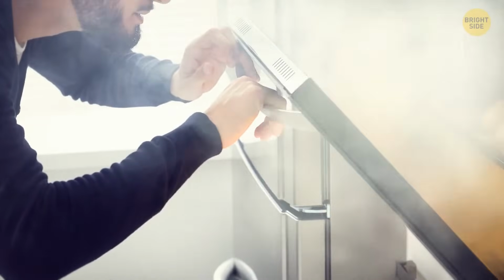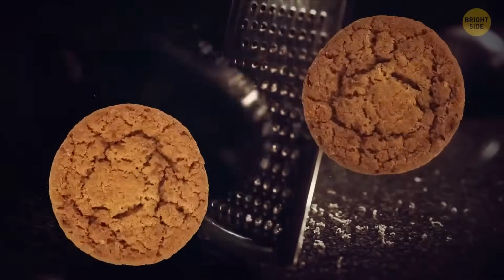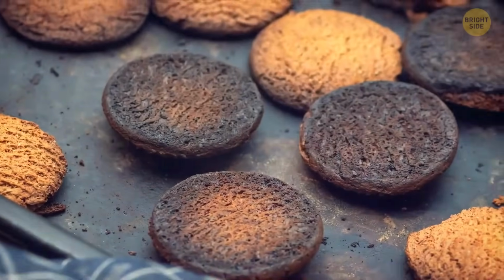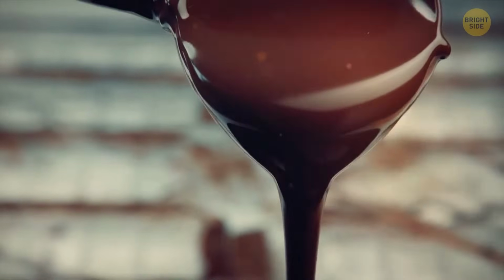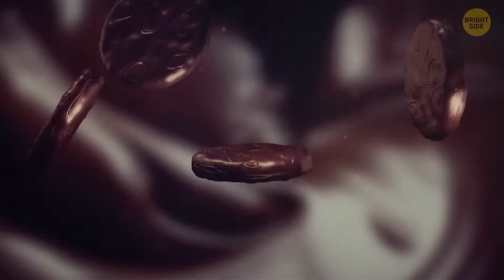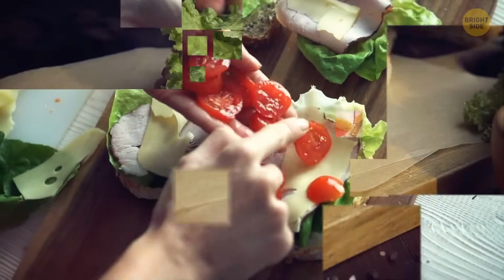If you ever end up burning your cookies, you can save them with your trusty grater too. Just grate off the blackened parts after carefully taking the cookies from the baking tray. But be careful and wait until the cookies have cooled down. Also, if you ruin their shape a bit, you can always dip them in some melted chocolate. Ooh. After the chocolate cools down, you'll have perfectly shaped cookies. Although, after it gets past your lips and beyond, does the shape of the cookie actually matter? Just saying.